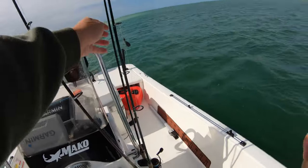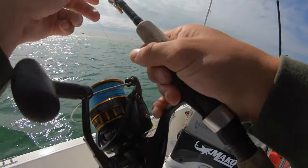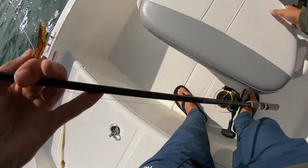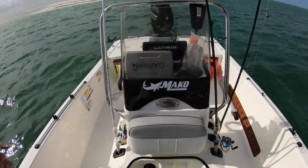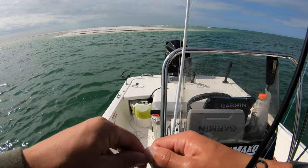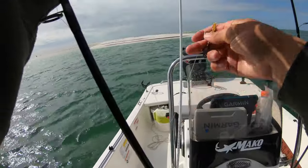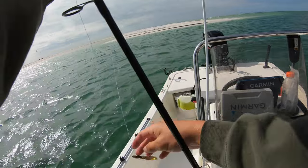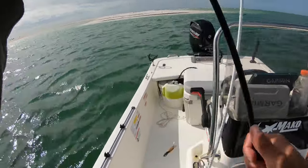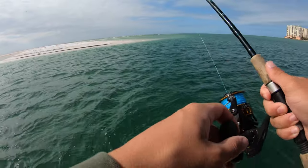Alrighty, so the trolling motor remote, there it is. The trolling motor remote stopped working. So now I'm anchored up off this beach. I'm gonna throw some live shrimp on a bucktail. Just looking for something, dude, I don't care. Most likely probably catch a trout or a jack, mackerel. I don't know, there's a lot of things out here that run these beaches. So we're just gonna see what we can do.